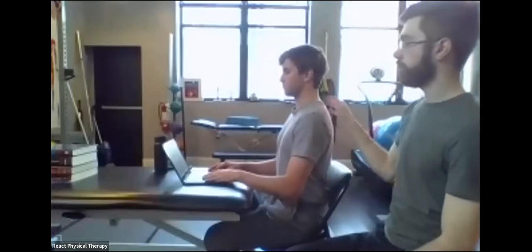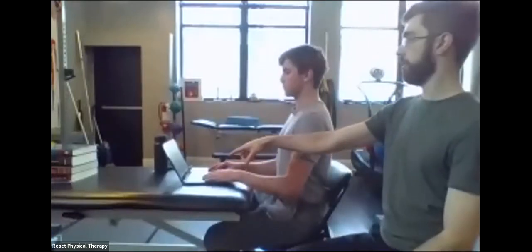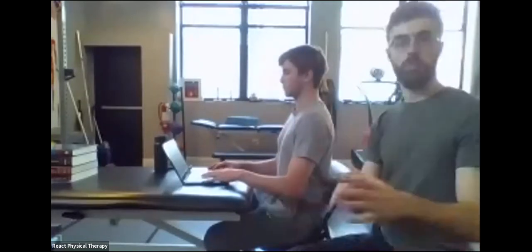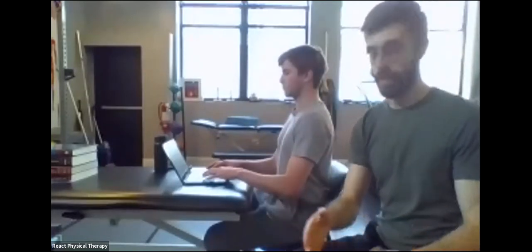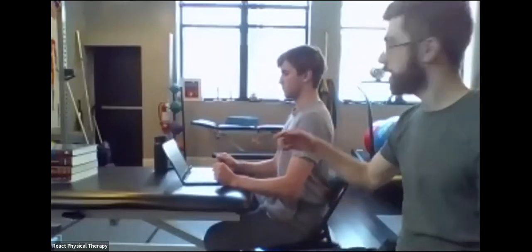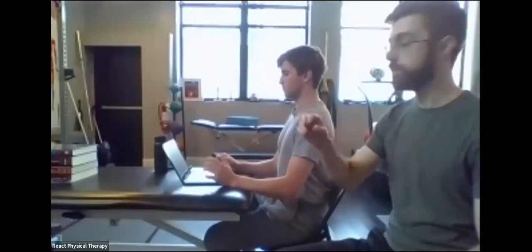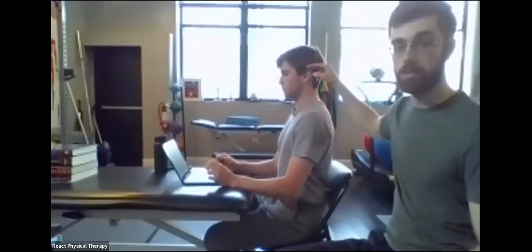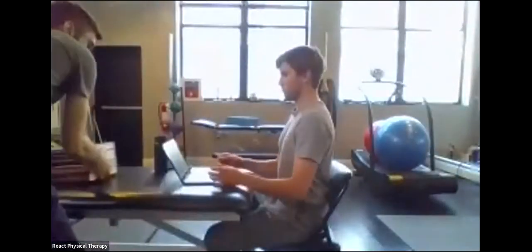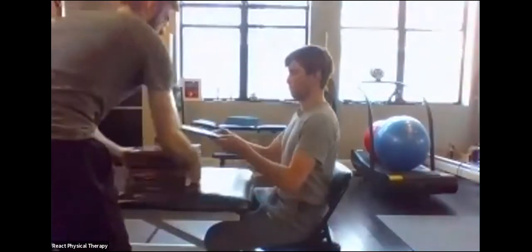Now, unfortunately, this means that the screen's way down here and his vision is kind of up here. So this is where we get into how do we change our work from home setup. Ideally, you want the center of the screen to be level with your eyes, okay? So for us, we could just take a few textbooks, for example, and move them under the laptops. Go ahead and lift that up.